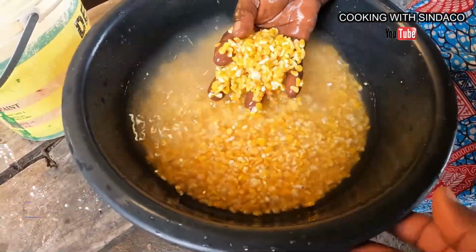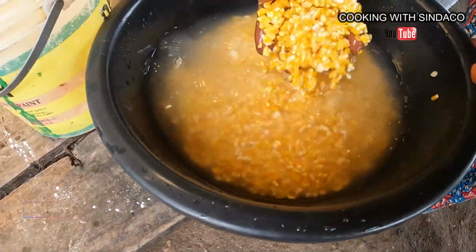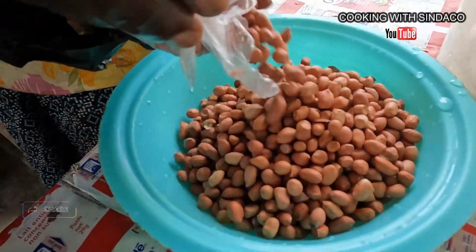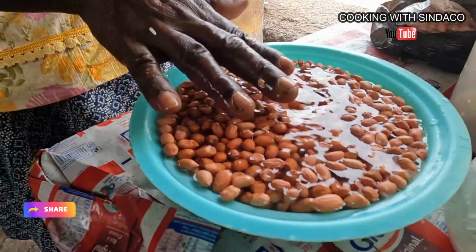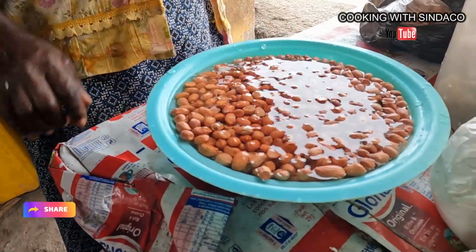But the best option is to soak your corn overnight. This will also soften the corn so that as soon as it gets on fire, it cooks or boils early. You also have to soak your peanuts, but peanuts can be soaked an hour or 30 minutes before the preparation. So these are the basic things that you need to know. As I said, it's a very easy recipe to prepare, and it's really famous and delicious as well, especially in the afternoon.